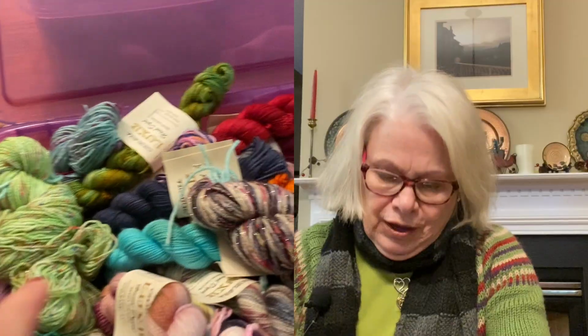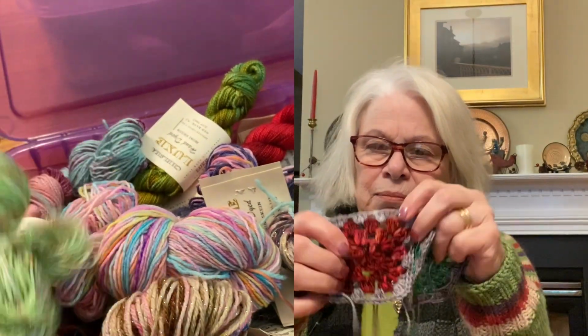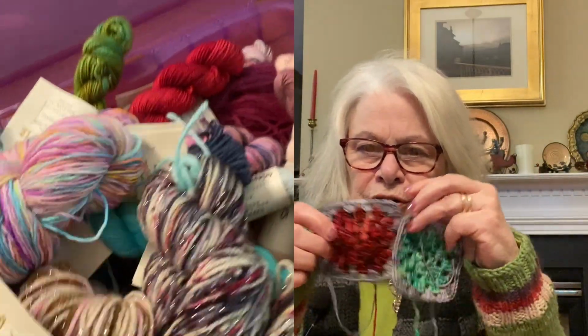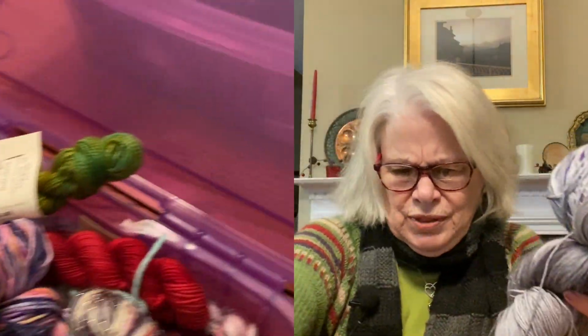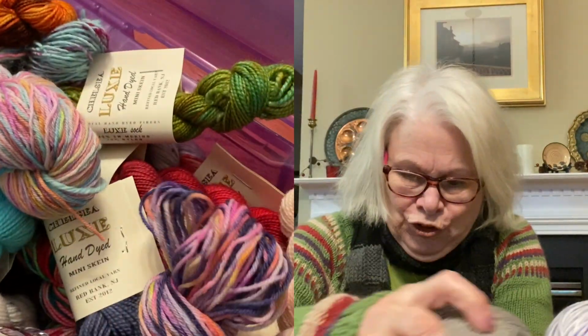So I'm going to make 3-inch squares, and I'm going to insert a picture, a little video in here of all of the mini skeins that I have. So anyway, I'm going to use the minis and make 3-inch squares, and then I'm going to border them all with some kind of a gray color, because I have all of these. For some reason, I was on a gray kick. I have all of this gray yarn here.